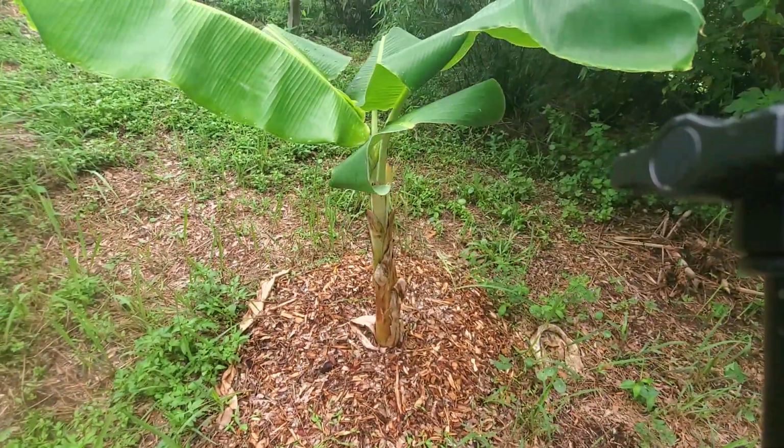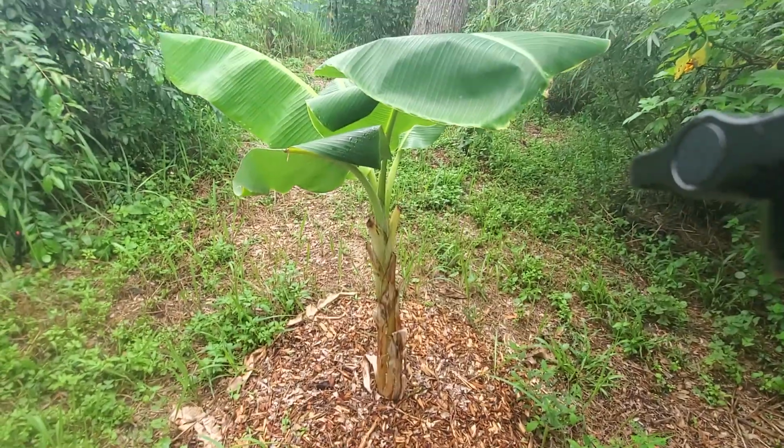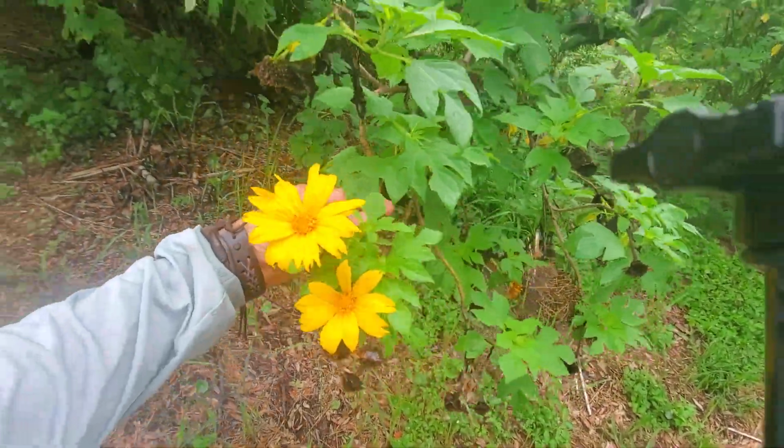And this is another Puerto Rican plantain that I put in here. It's got a little lean already, but we're going to hold it. I dropped in a bunch of new seeds over here. Still got Mexicans blooming.